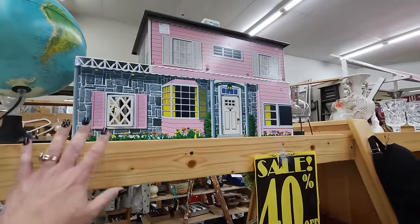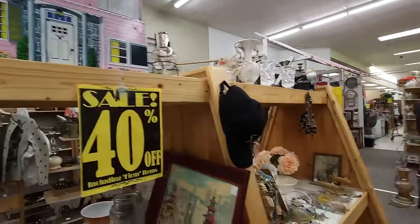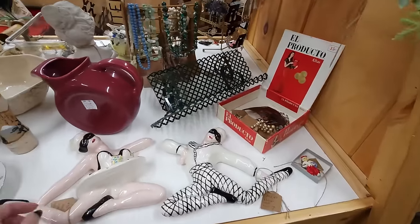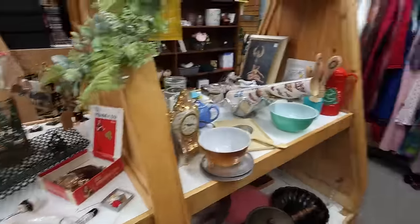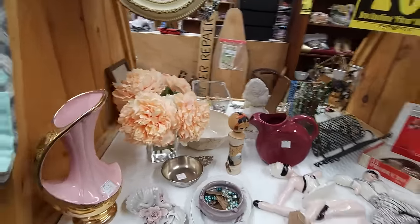Oh, that's beautiful. It's $150 for that, but it is 40% off. Oh, these are good too. There's a Kokeshi doll there too. These are $95 firm. Still pretty neat, but still kind of expensive for what I want to pay for it for resale.